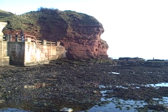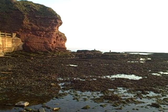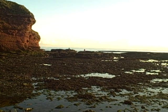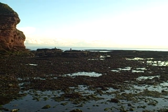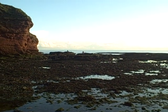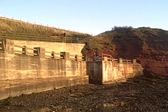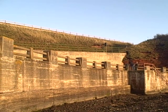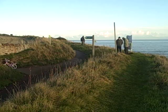That's a close-up of the Ness there, and you can see the remains of a walkway that went right out to the rocks there where people used to swim in the old days. There's still the bolts for the diving board, and the path up onto the cliff path is just up there. That's it there. So we'll go up onto that path now.